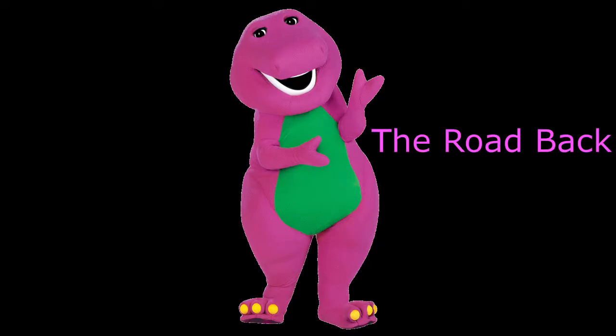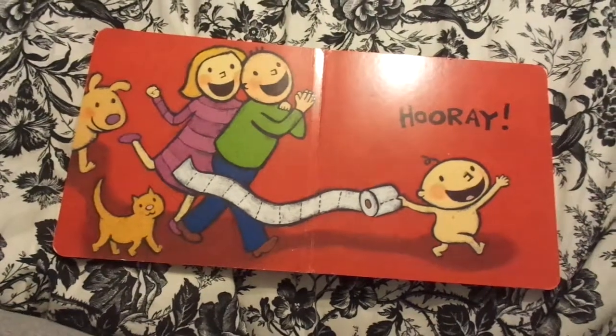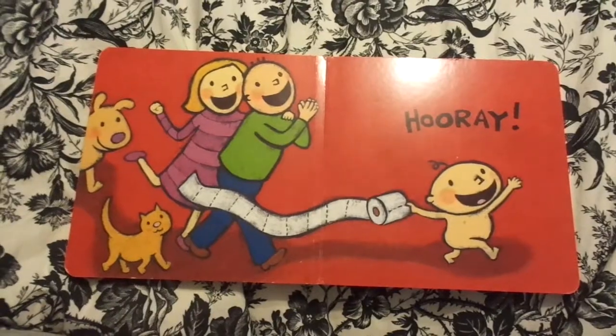Step 10. The road back. Our hero journeys back to his ordinary world, but he may not know how to fit back in now that he's a new person. The mood of this stage is joyful, with hopes of acclaim and validation. Our hero rejoices with mom, dad, cat, and dog.